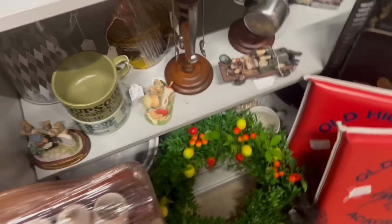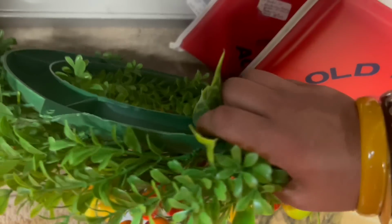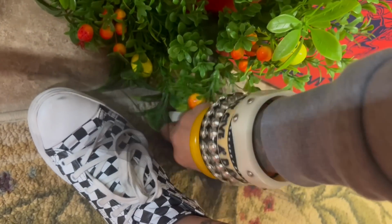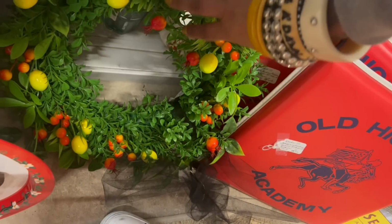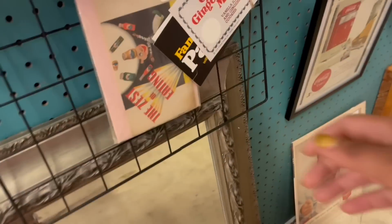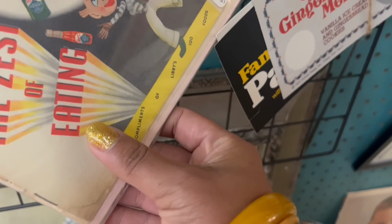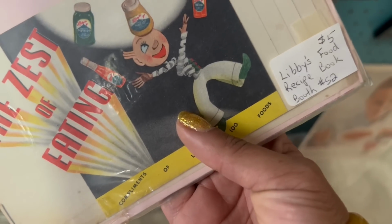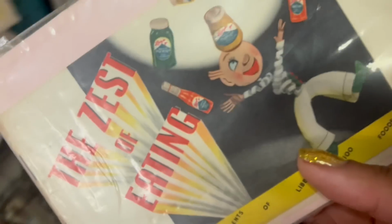However, look at this wreath. Oh my gosh. Oh, it's got this huge weird tulle bow on it. 35. Okay. That's probably around what I'd sell that for too. Fantastic though. What is this? $5. That's very cool. I love the graphic on that. I'm gonna get that. It's $5.